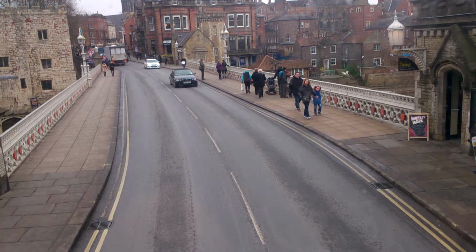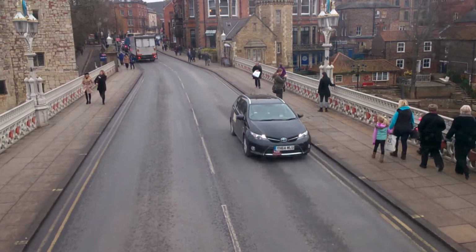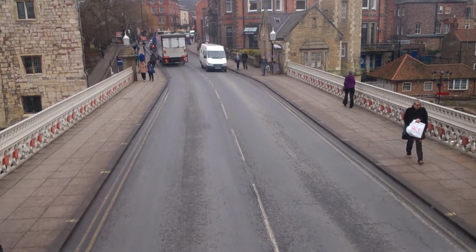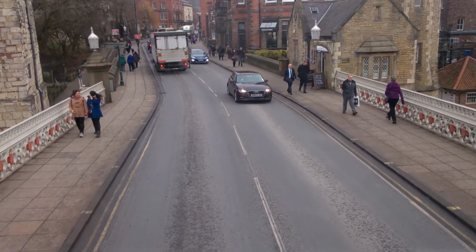On the right, facing onto the river, is the Guild Hall. Originally it was built in 1445 for the Guild of St Christopher and St George and the Corporation, but the structure you see today is mainly a modern reconstruction after the building was badly damaged during the Baedeker air raids in the Second World War.